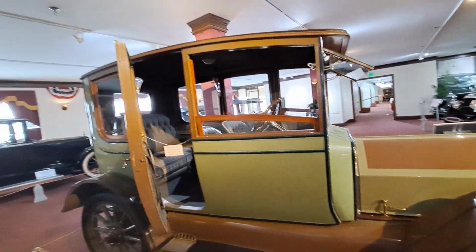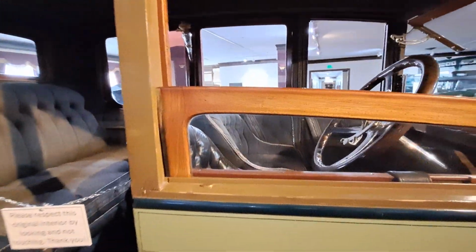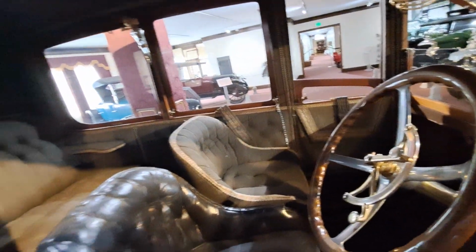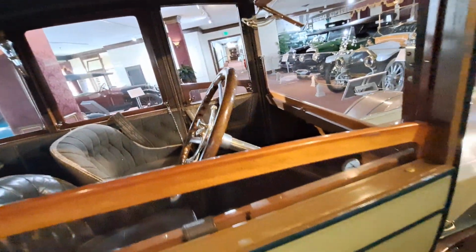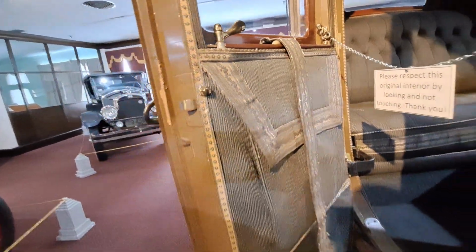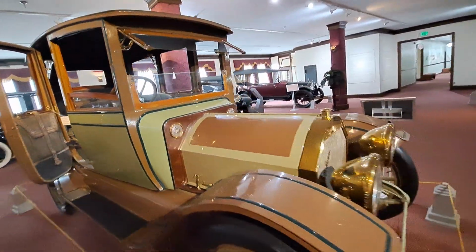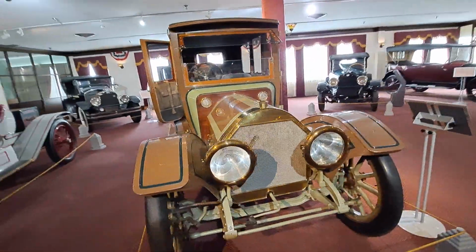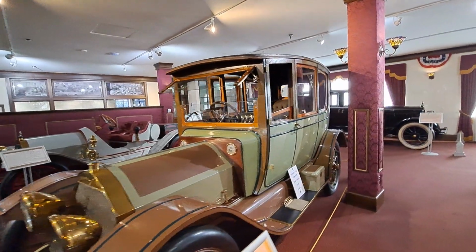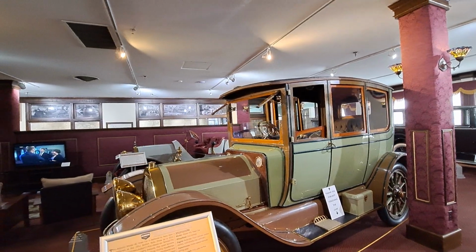This one's wild. Look at all the wood in this. Even the window frames that go up and down are wood. It's a right-hand drive. Look at the detail to the interior there. Much of that's original too. I can show you closer. Look at that interior fabric. It's got the bud vases up in there for flowers. Even the windshield frames are wood and they fold out. That one's 1912. Town car.